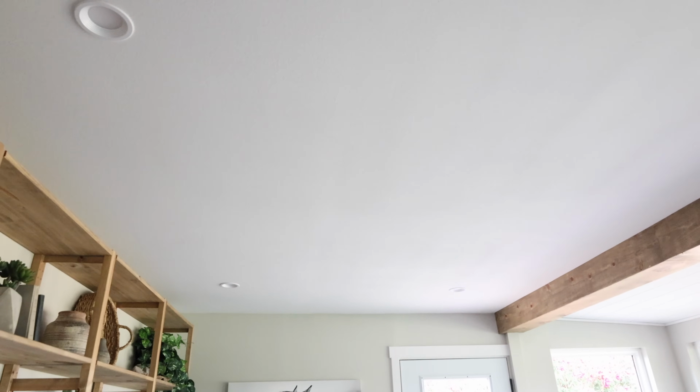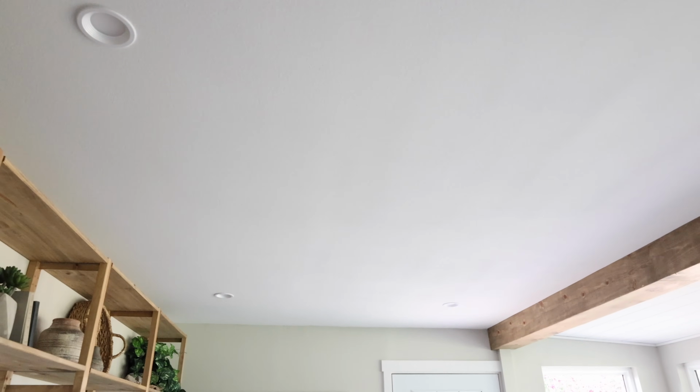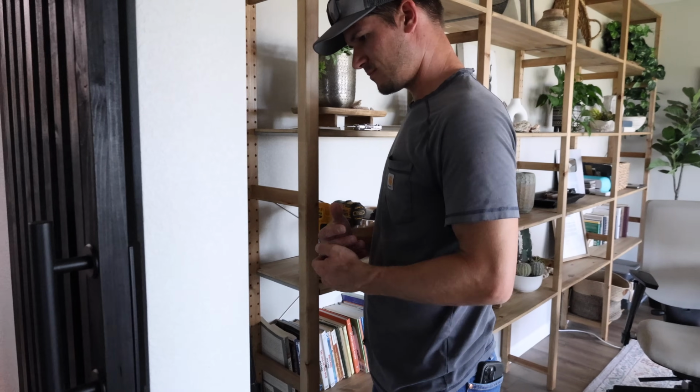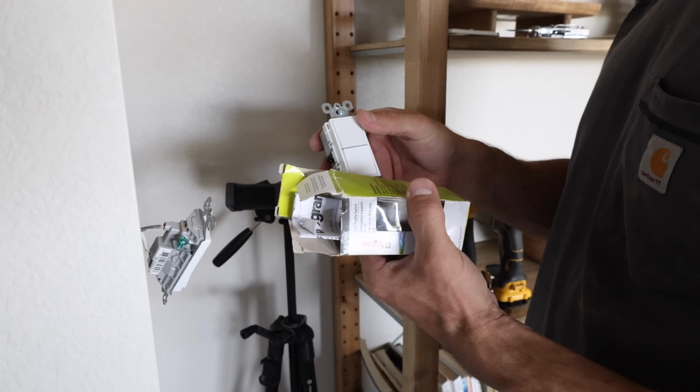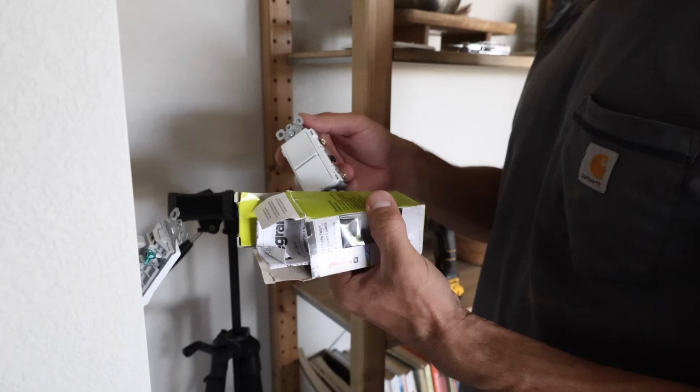So we're going to install a ceiling fan right in the middle of these 4 small puck lights. Jalen's currently working on the electrical before we get started. He has to add in a 2-in-1 paddle switch, so one will be for the fan and then one for the lights in this room.